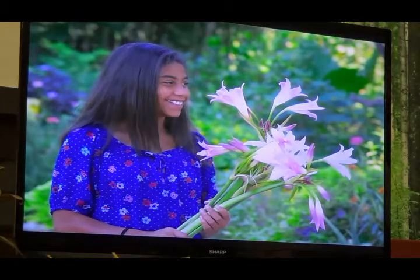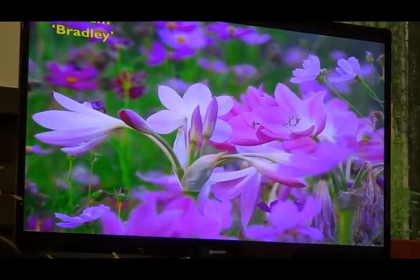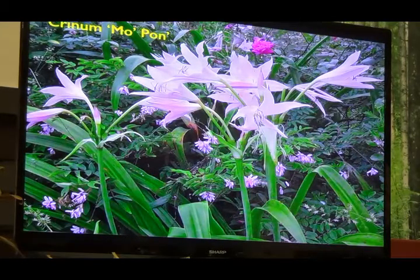So the other thing that we do is look for colors that appeal to modern taste. So we have crinums, and the crinum breeders around, and some really great crinum breeders in Florida, are looking to expand the range. So now there are crinums that are solid white to really rich reds. Bradley is that solid kind of modern pink. And then this is a little bit softer, a little bit more romantic color called Mauve Pond. It's also a small one. It flowers less than waist high on me.